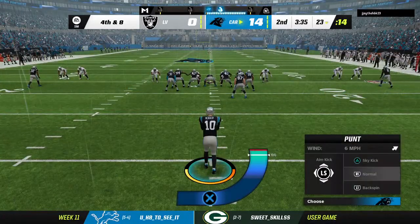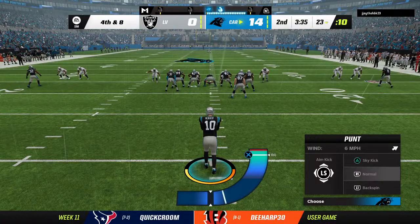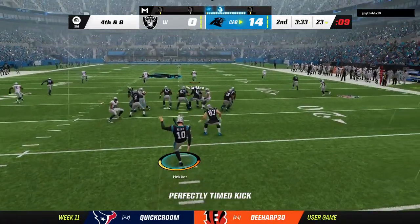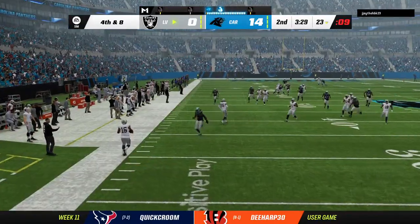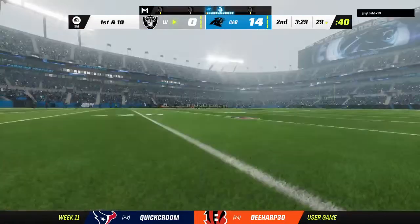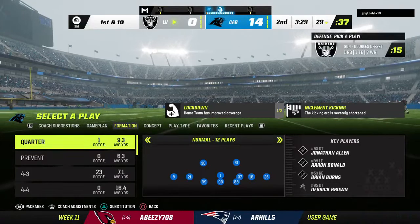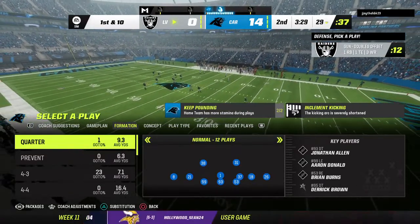So on 4th down, here's Johnny Hecker to punt it away. The Raiders take over 1st and 10 at their own 29-yard line. Let's pick it up.